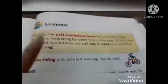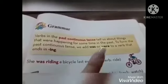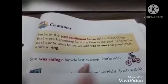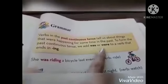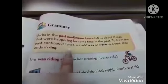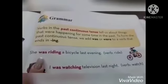Now come to your book. Verbs in the past continuous tense tell us about the things that were happening for some time in the past. To form the past continuous tense, we add was or were. As you know, these are the helping verbs to a verb that ends in ing. Here we have some examples.